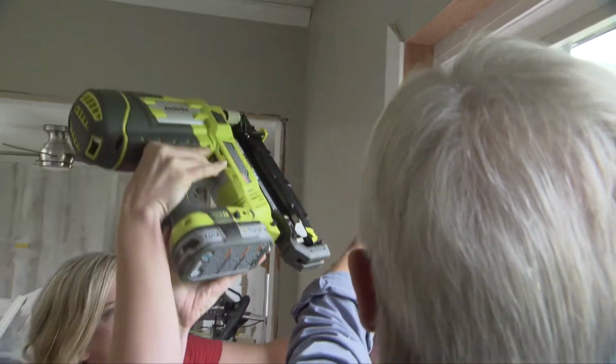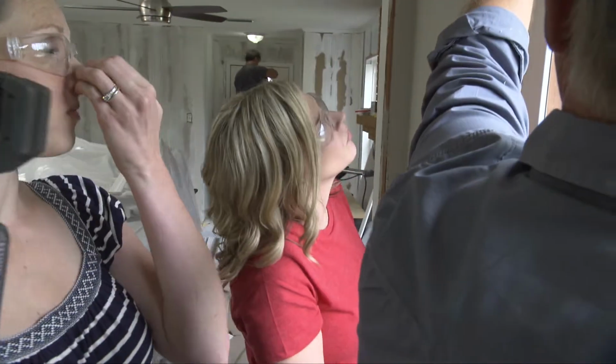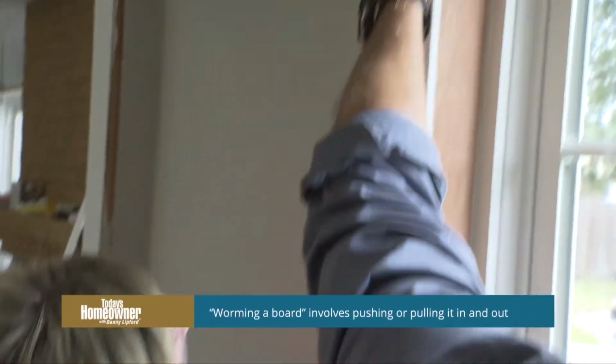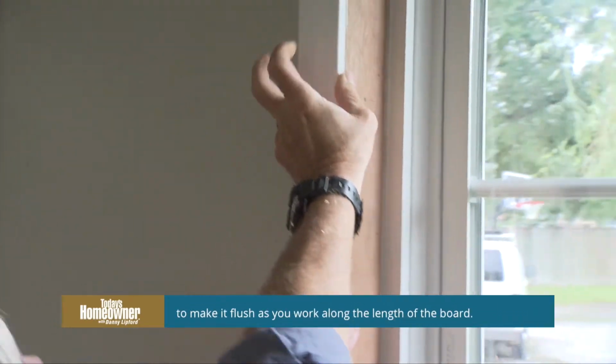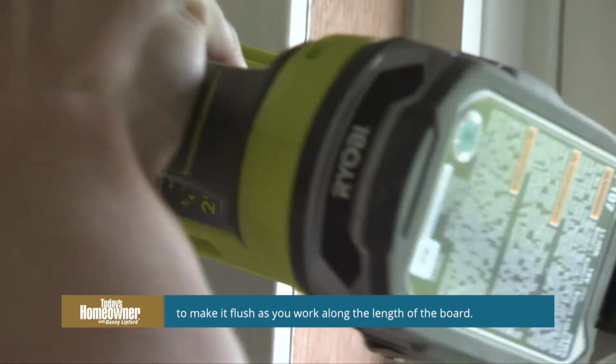And then, Lauren, what we do is we call worming it. You want to make sure it's smooth, level right there and flush. Make sure it's flush, and then let her nail it, and then keep worming it down as you need to.